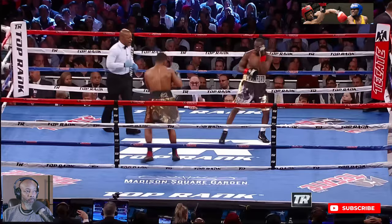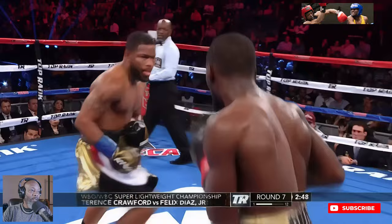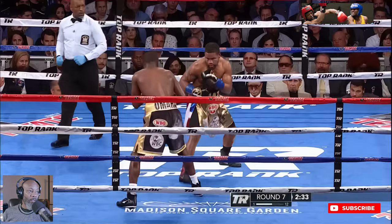Round 7. Crawford is not moving far off the line now. He's just sliding just enough to allow his punches to land and Diaz's punches to miss. It takes amazing footwork to do it. Crawford can fight going forward and backwards. Those subtle movements, subtle footwork.